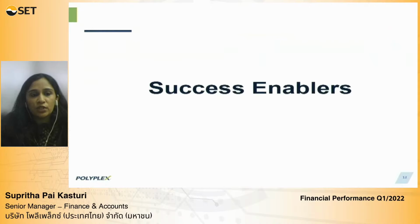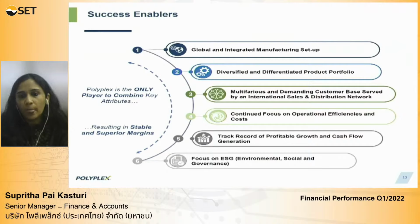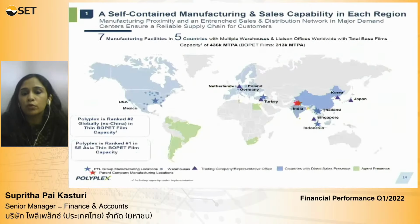Moving on to the next section, which is on the success enablers for Polyplex. We would like to highlight some of the key attributes of our business model, which we believe has contributed a great deal to our success. We are probably the only player combining all of these key attributes: a global and fully integrated manufacturing setup, a geographically well-diversified sales and distribution network, a wide product portfolio with a high share of specialty products, continued focus on operational and cost efficiencies, and focus on environmental, social, and governance. All these have helped us to deliver stable and more superior margins, which is also reflected in our financials.